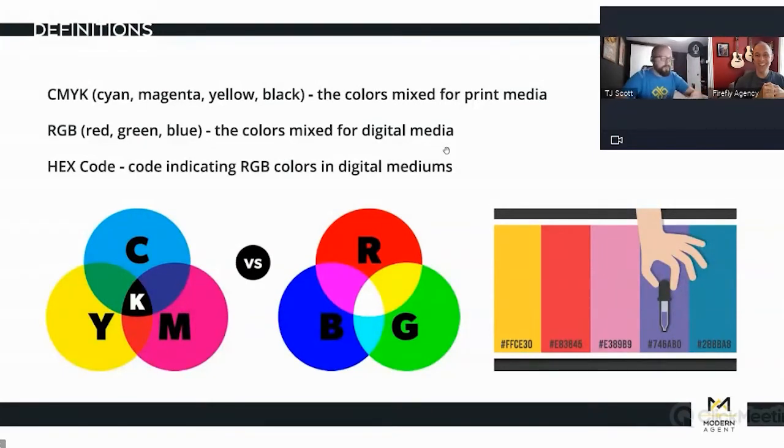Lastly is hex codes. You're going to see programs that use hex codes. It's basically a color code that represents a color on screen. You'll see it in Word. You'll see it when you're coding websites and various things like that.